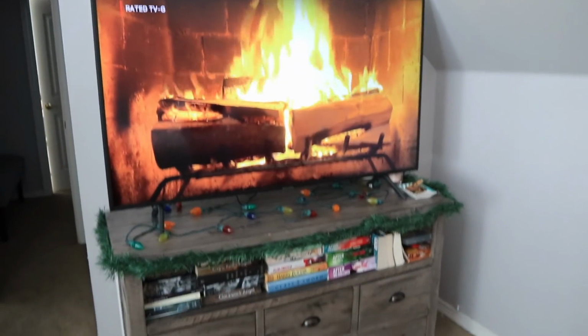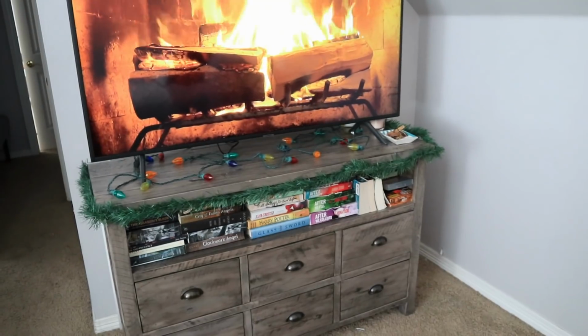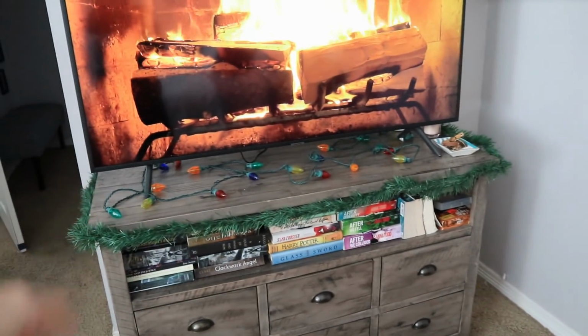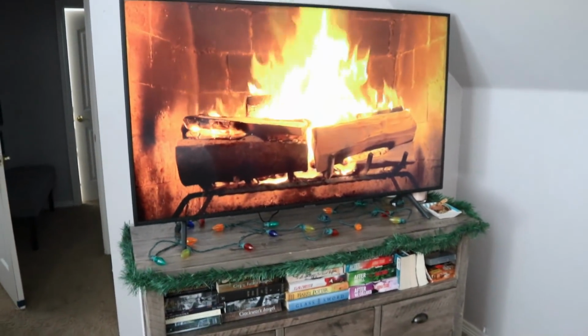And here is her TV section. As you can see, these are some of the books that were on those shelves that came down. The other ones she has with her, and then those are the colorful lights that light up, but I just didn't reach back there to turn them on. But this is her cozy little setting.